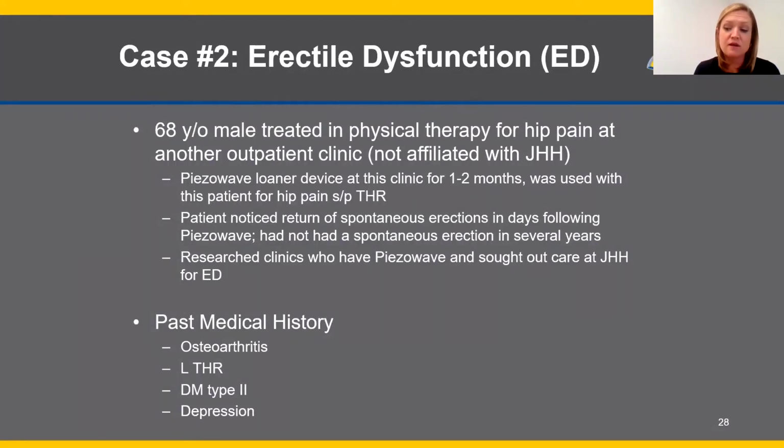And this particular hospital had a piezo wave loaner device. They had one on for like a month, right? For a trial to see if they were going to buy it or not. And the patient just noticed the day or 2 after he had the piezo wave treatment, all of a sudden he was having spontaneous erections, which he had not had for years.